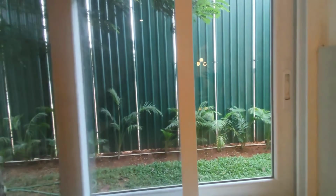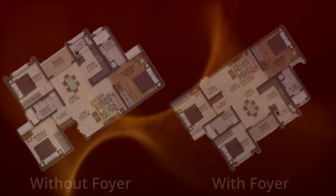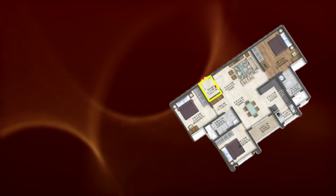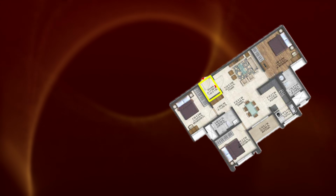The with and without fire concept introduced in this project is yet another way to loot money. When comparing two floor plans with and without fire, you can clearly see that the additional fire space was a private corridor space. It cost nothing for the builder to modify the floor plan either way. In my opinion, Brigade should have allowed it as a buyer preference with no extra cost.